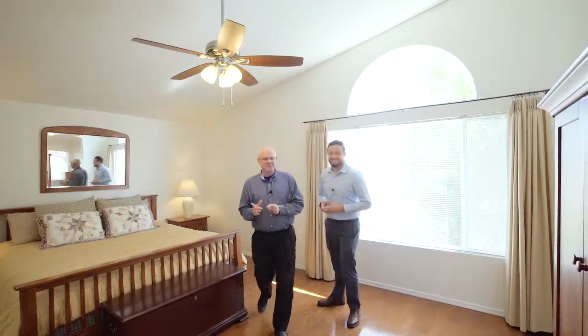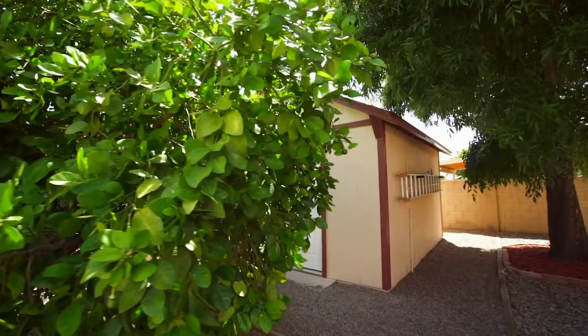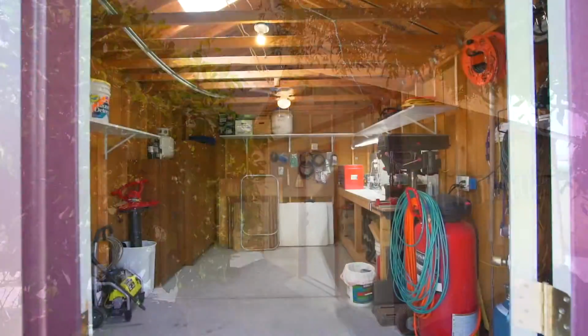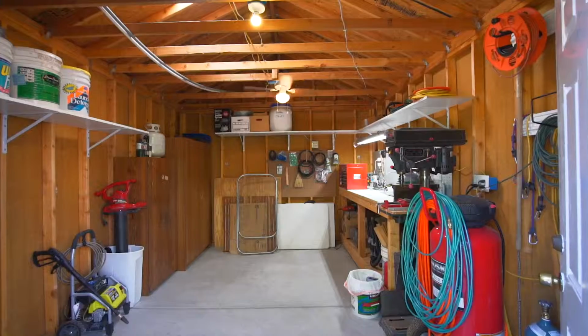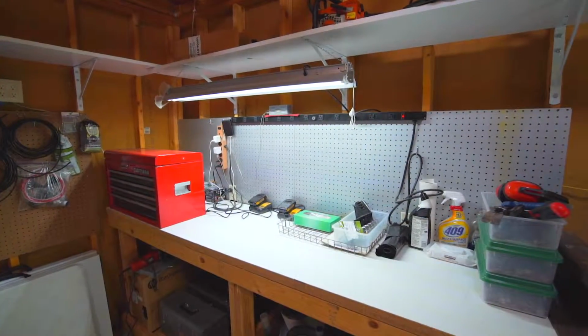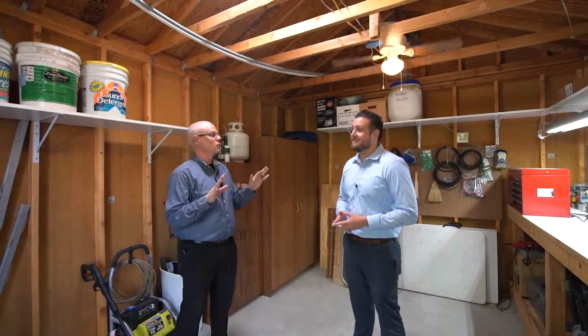Let's go. All right. Welcome to the workshop. So this is our last big update for this backyard. Kevin, what does it include and why is it so special? Well, this one is just under 200 square feet. This one includes full power, including 220. It has a workbench that comes with it, as well as has the exhaust fan set up so you can work in this workshop year round.